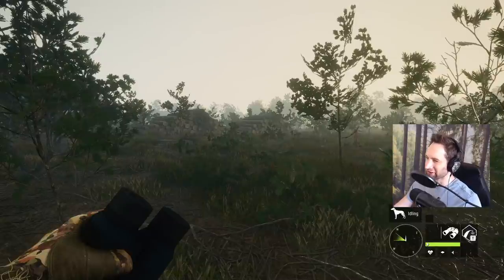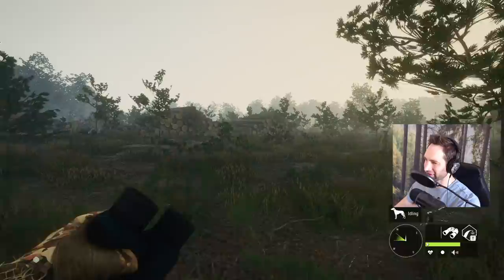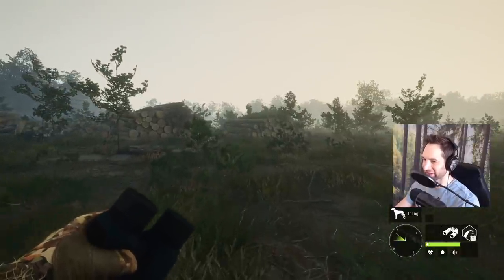We're back out here on the Mississippi Acres map, and no, this is not the same shirt. I have a shirt that's very similar to this, except it's a Nike. This is an H&M shirt.